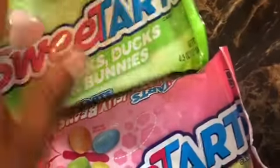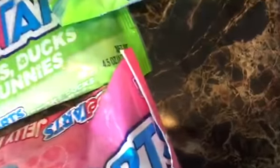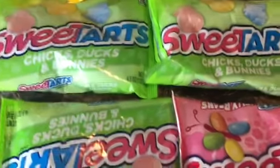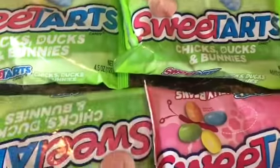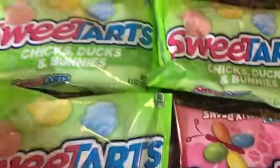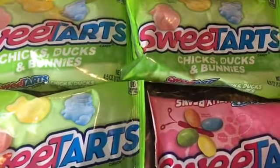Alright. So I had some more Sweet Tart coupons that I was too excited about. I bought some more Sweet Tart Chick Ducks and Bunnies. I haven't even opened these to try yet. I like Sweet Tarts. Me and my dad actually like Sweet Tarts, so I'll probably give him a bag or two.